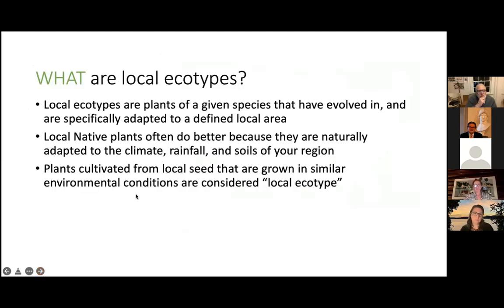So what are local ecotypes? So we just said that they evolved with the local insects from before, and that they're adapted to our area. And they just do better in the same environmental conditions, and they're called local ecotypes. So if you hear that, that's what it is.